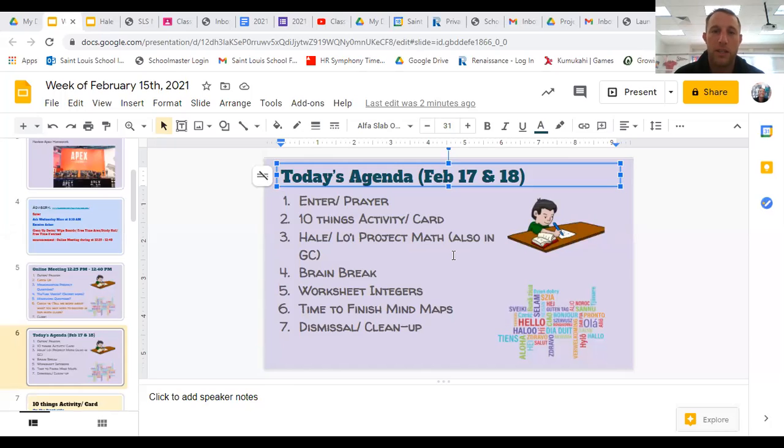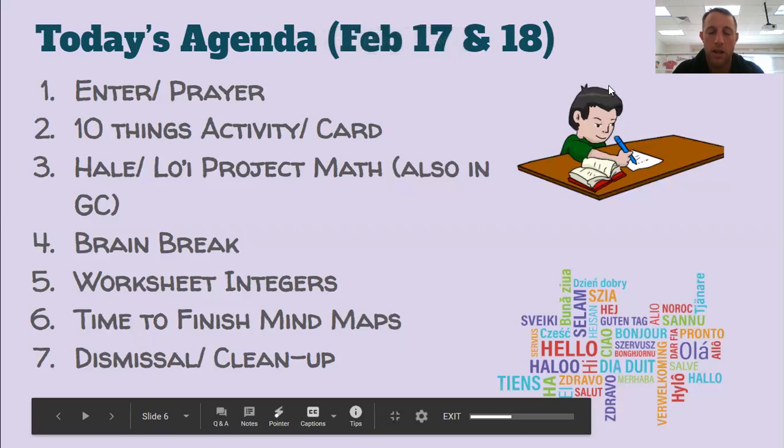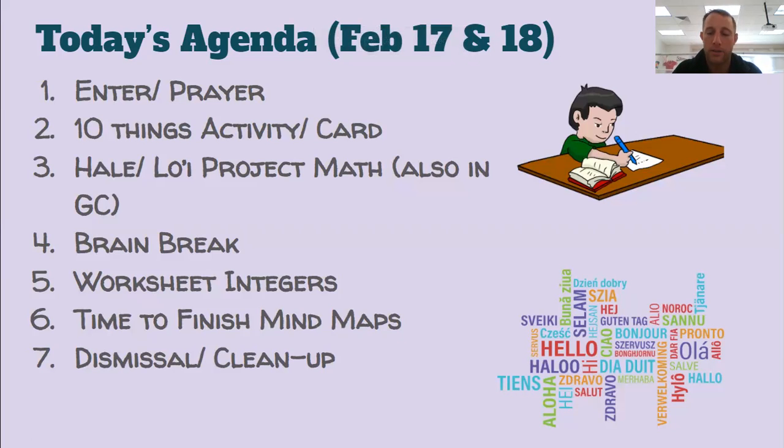Just going to go through today's agenda. It's February 17th. This will be for Thursday and Friday, the 17th and 18th. So we're going to enter, do the prayer, and then we're going to start with the 10 things activity slash card, and I'll talk about that. And then the Hale Low-E project math, and it's also in Google Classroom, is the second thing. And that takes a good chunk of time, so there's a lot of work to do in there.